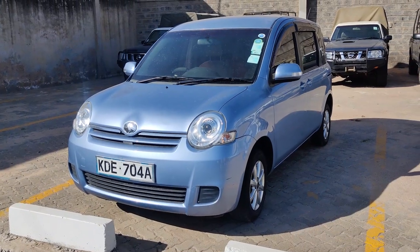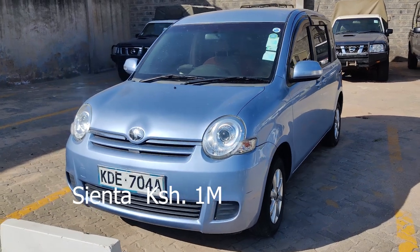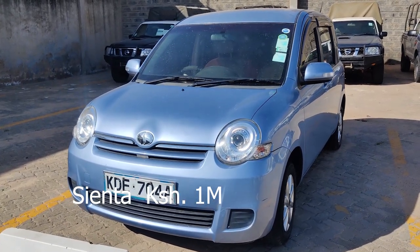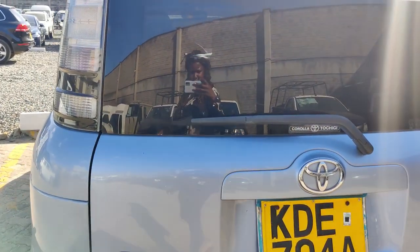At this particular yard, we did not find any car that was being sold at a deal, because most of the cars were being priced at market value. So it was not worth the cash that you were asking for.